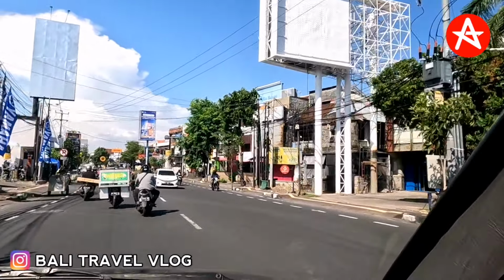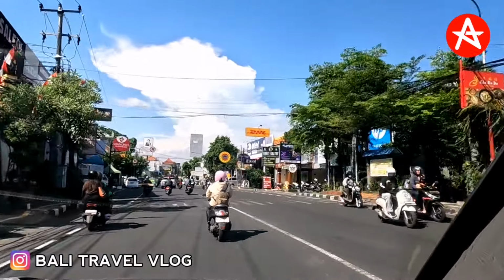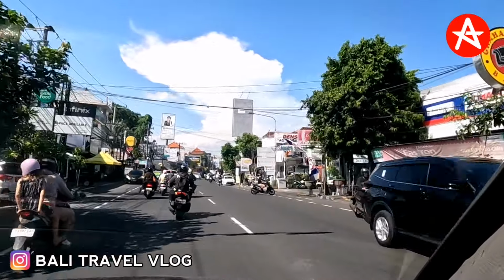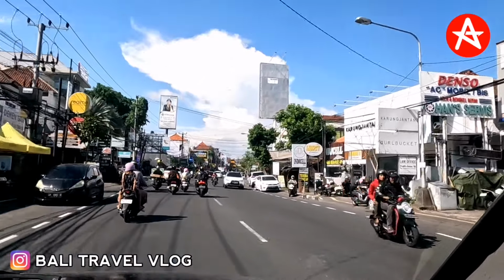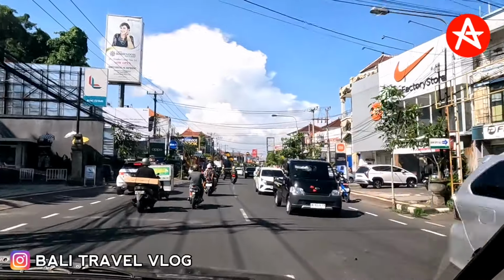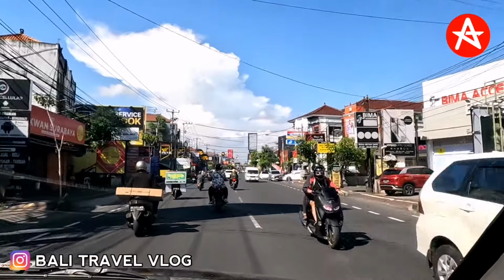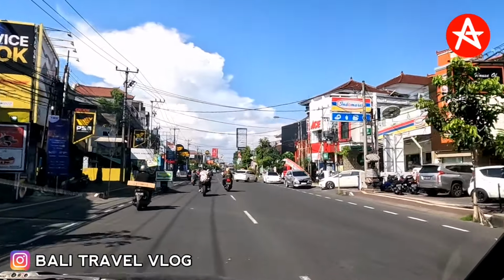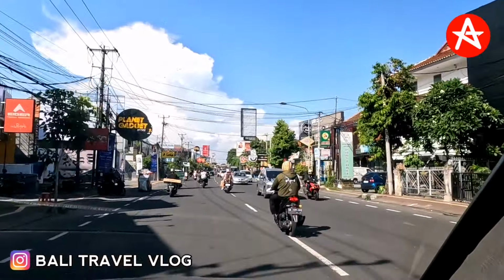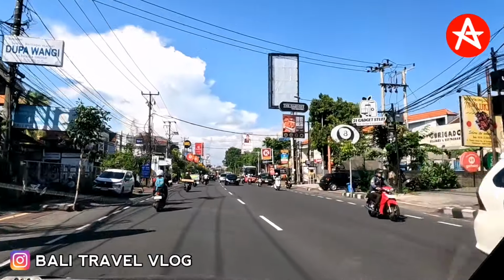Now we are on Teku Umar Street, the most legendary street in Denpasar, Bali. And along the way, on the right side and left side, there are mostly gadget shops and mobile phone shops. So if you want to buy a mobile phone, just go to Teku Umar Street. So this is the situation at the moment in Denpasar, Bali. Let's see together the real situation at the moment. Not so busy, isn't it? Even though it's the capital, it's not really busy.